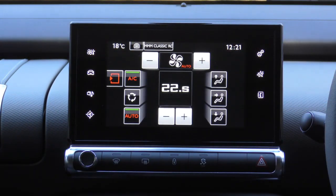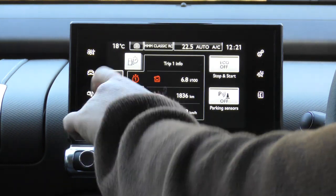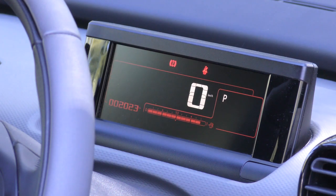Everything is controlled from this, from your air conditioning to your nav to your music to your telephone, all controlled in the centre here. The instrument panel there, digital. Look, it doesn't have a tacho. That's a bit of a funny one for me. Yeah, that's all right.